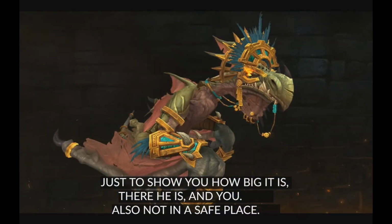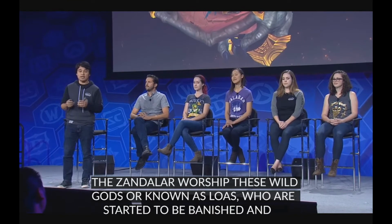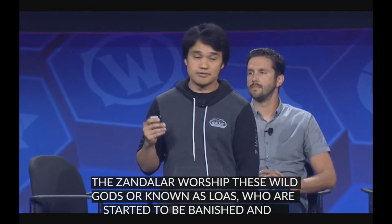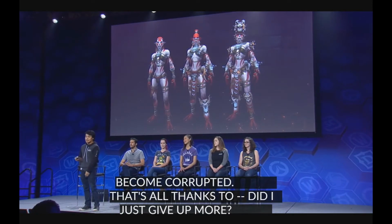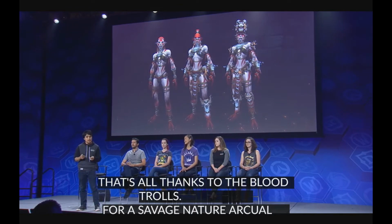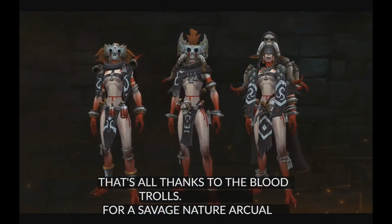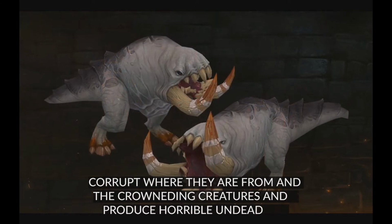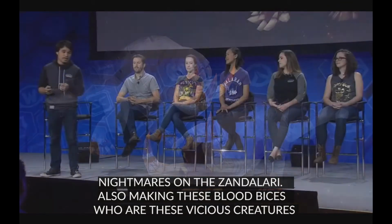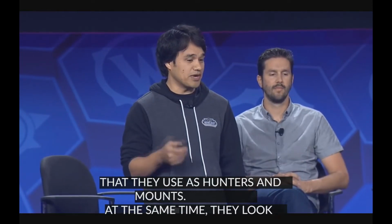The Zandalari also worship these wild gods, known as Loas, who are starting to vanish and become corrupted. And that's all thanks to the blood trolls, who are a savage, matriarchal culture that worships the blood gods. They use this blood magic to corrupt where they're from and the surrounding creatures, and just produce horrible undead nightmares on the Zandalari. And also making these blood beasts, who are these vicious creatures that they use as hunters and mounts. At the same time, you look vicious, but you kind of want to pinch them. Here's some brand new animations for them.